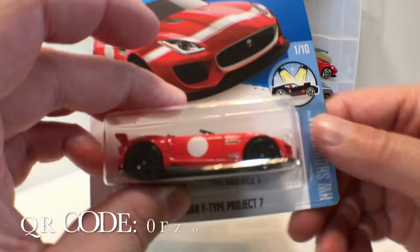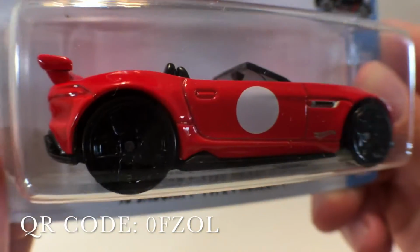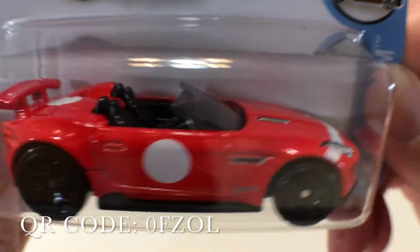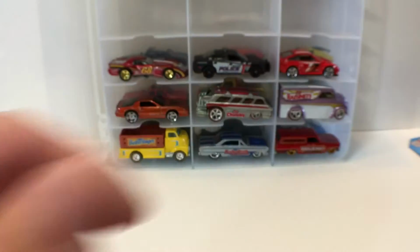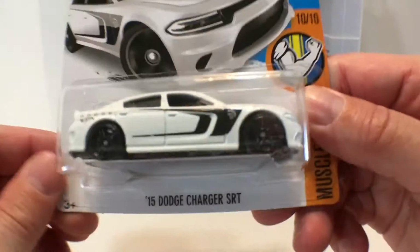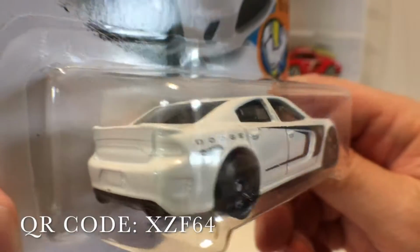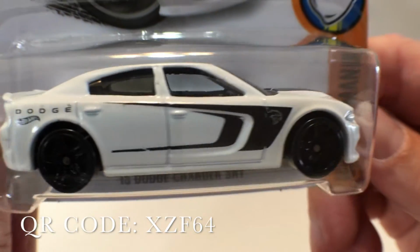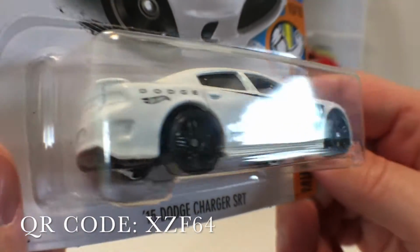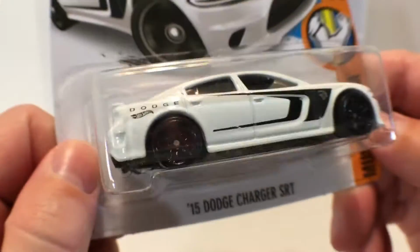So anyways, here's the 15 Jaguar F-Type Project 7. I'm gonna try to move through these next ones a little quicker. 15 Dodge Charger SRT. White's never really worked that great on a Hot Wheels, I don't think, unless there's some color graphics or something a little more wild on it. But anyways, for you Dodge Charger SRT fans, here's one.